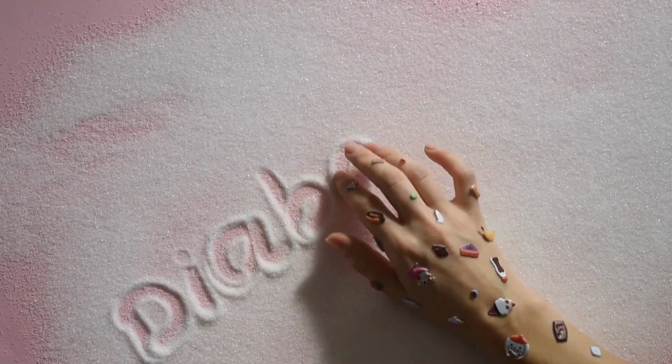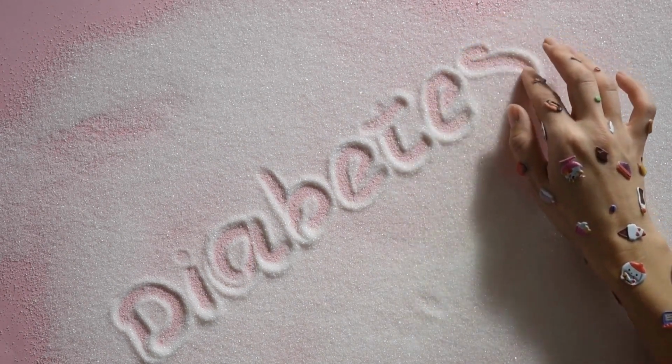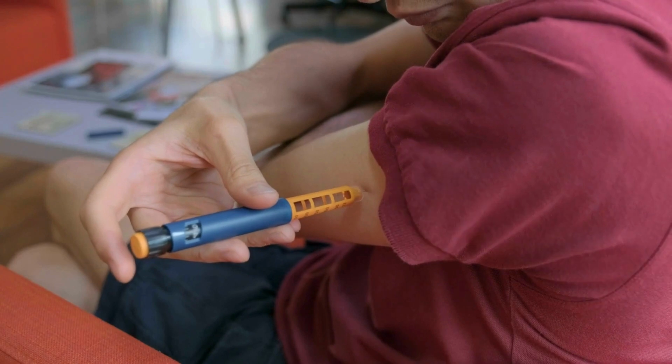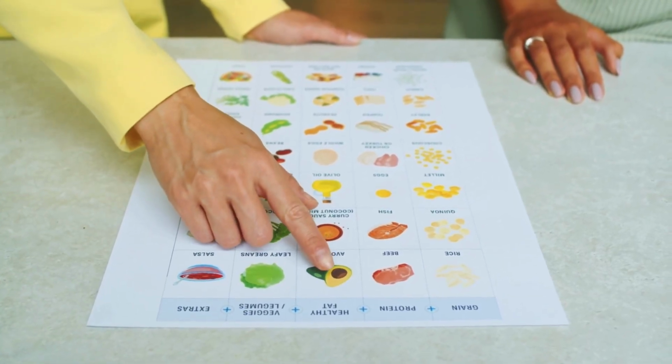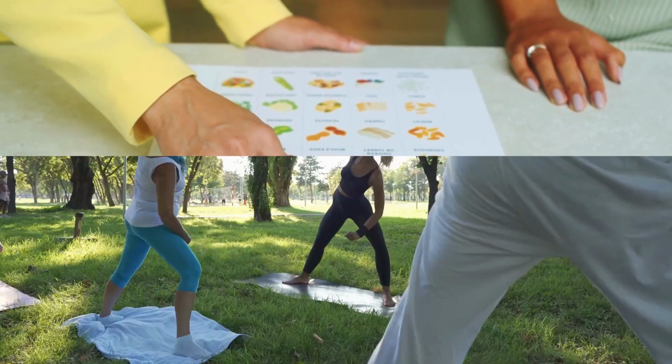Diabetes, in all its forms, is a persistent condition that impacts the body's ability to convert food into energy. It's not just about avoiding sweets or taking insulin shots. It's a complex condition that can influence all aspects of your life, including your dietary choices, physical activity regimen, mental well-being, and even your eyesight.